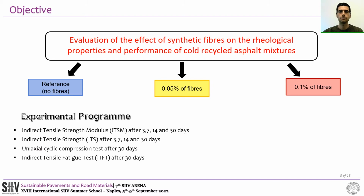On these materials various test types were conducted, among which indirect tensile strength modulus and indirect tensile strength, after 3, 7, 14 and 30 days, and then uniaxial cyclic compression test and indirect tensile fatigue test after 30 days, that is the end of the curing time, were conducted.